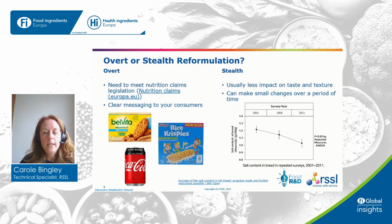When reformulating for nutritional reasons, manufacturers have two main avenues available to them. One is to go down the overt route, where you're looking to make a claim on the front of pack and inform your consumer that the product has been reformulated in some way. Obviously, to be able to make these claims, it's necessary that the product meets nutrition claims legislation.